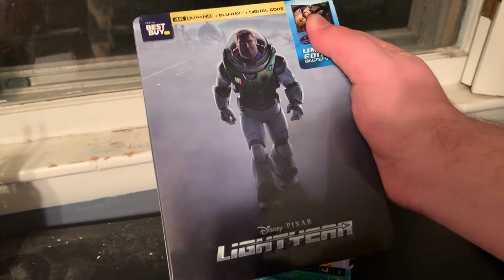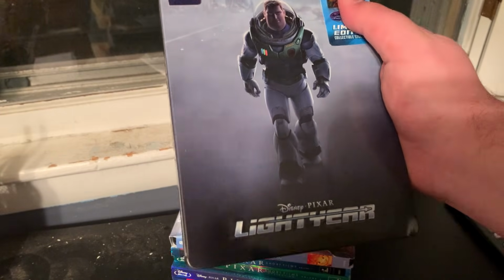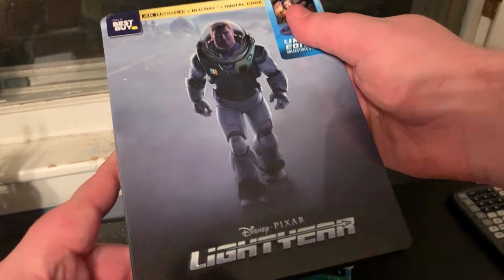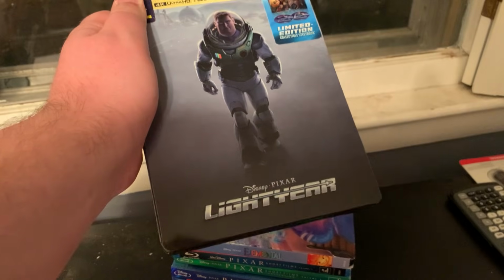I liked this movie. Okay, I completely understand why so many people weren't too crazy on it, because nobody really asked for this movie. This is basically the movie that Andy saw in the Toy Story films that made him want the Buzz Lightyear toys. In the Toy Story films, it's made clear that Buzz is the character from a famous movie, and this is basically what that movie is.